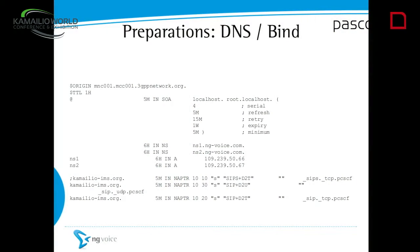If we do IMS, there are a few really important things to know. First of all, we use DNS quite heavily, and DNS is really mandatory. From time to time somebody asks, well, can I add this to my local host file? That simply won't work. We really have to define DNS. In this case, I took the example of mobile networks, where we've got a country code 001, which is the international test network, and a mobile network code, which is also for the test network.